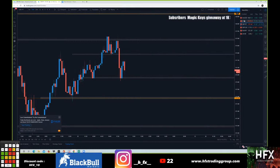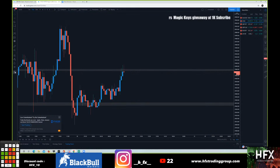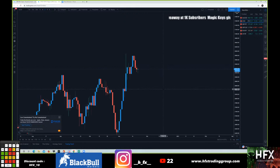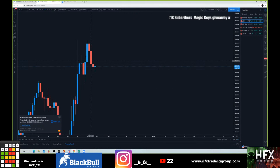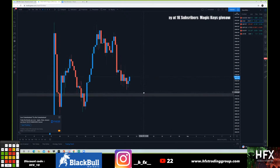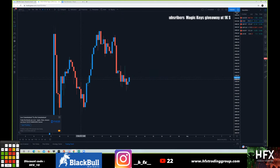So yeah, we looked at gold. Let's check out US 30, the Dow. Looking on the daily time frame on the Dow, looks like it's trying to do a retracement. Maybe it's going to come back down to this daily support area. Looking on the 4 hour time frame, we can see that it's reacting to some form of support right over here, trying to come up.